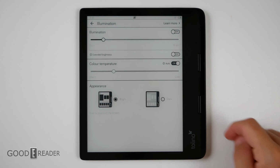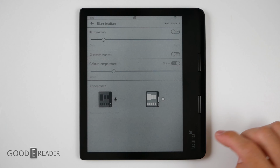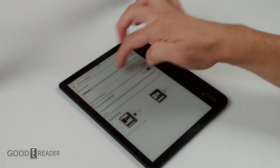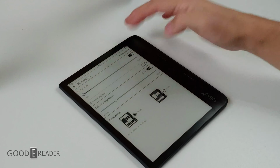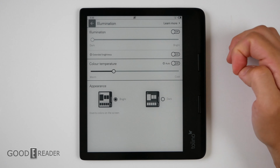From there, you can do a dark experience, which does a black and white flip, aka dark mode, or you can go into bright, which is normal. You do have the illumination. We'll show you that a little bit later. It is off right now. I just turned it on, but it is off, and we can go back here.